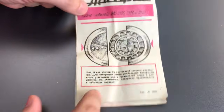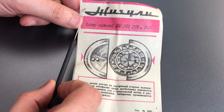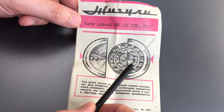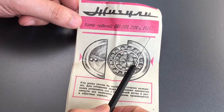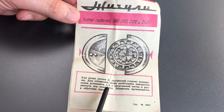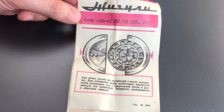If we flip the paperwork over, we can see that this was made for Zhiguli cars. Zhiguli was the name of a car company in the Soviet Union, except for models VAZ 2108, etc. So apparently this would fit all Zhiguli cars except for these four models. Then we have the instructions, which tell us to rotate the rings until the two numbers of the combination are lined up with a mark here, and then the two halves of the lock will come apart. So let's take a look at the lock now.